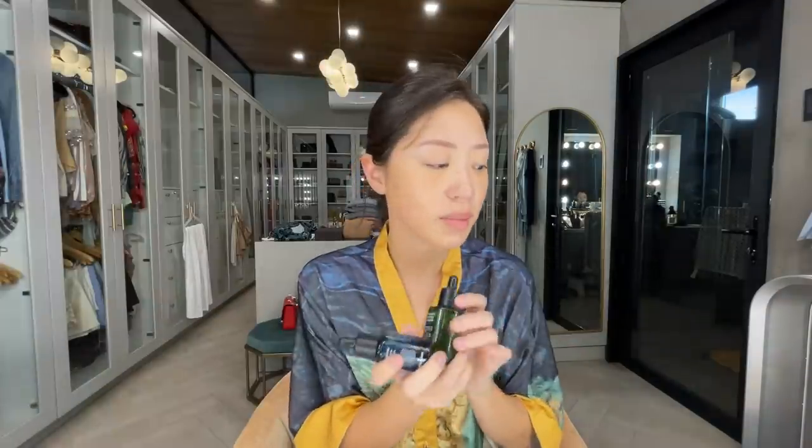Look how dewy my skin is. It feels very healthy, feels very rehydrated. This is a funny thing that I do after I put my skincare on. I want my face to feel really dry and I want the product to really seep into my skin before I apply anything on top of it. So I fan it.